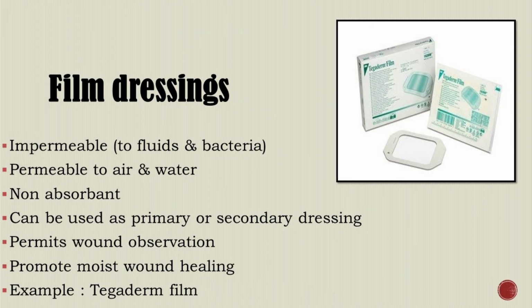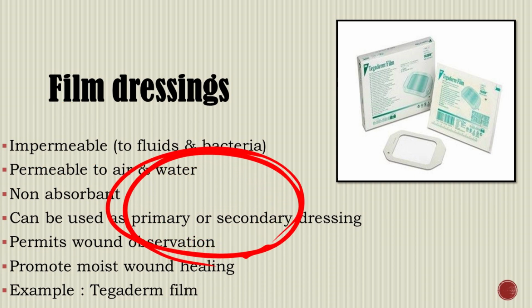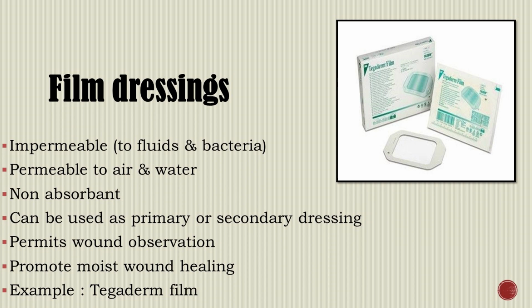Film dressings are impermeable to fluids but still allow gaseous exchange. They are non-absorbent and can be used as both primary and secondary dressing. Being transparent, they allow direct visualization of the wound and promote healing by keeping the moisture in check. Tegaderm film is one of the common examples.